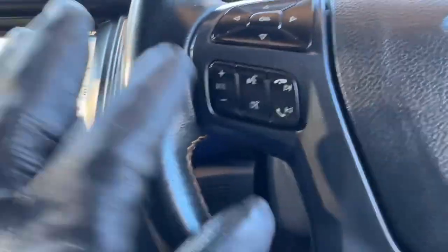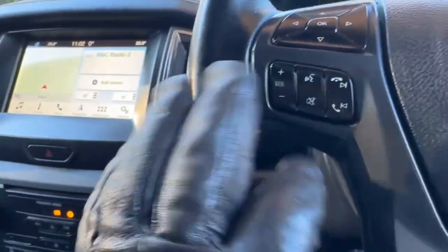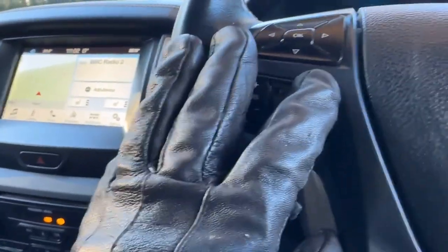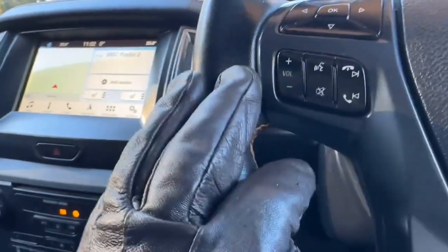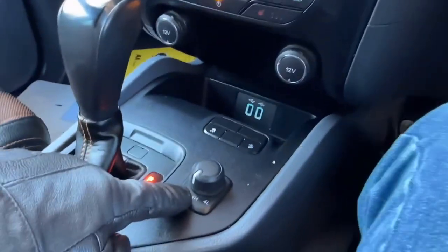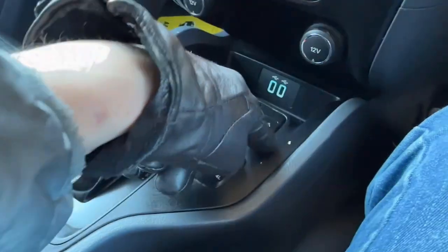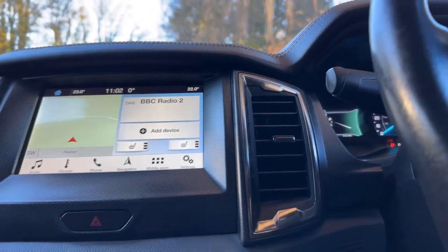It's pretty straightforward. Obviously you've got your media center controls here: volume, voice command, mute, skip channels, or if you've got a CD you can skip tracks, and also you can answer the phone and hang up from there as well. Switchable four-wheel drive down below, stability control and hill descent, and then obviously USBs are down there for your connectivity, for Apple CarPlay, etc.